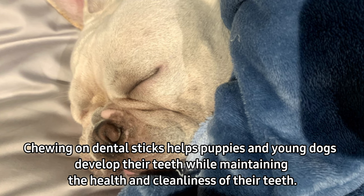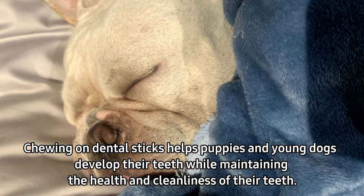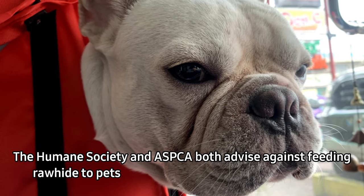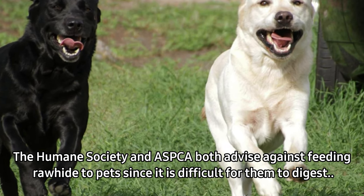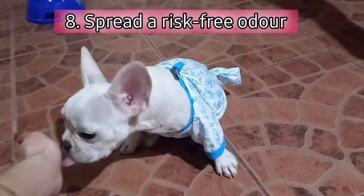Chewing on dental sticks helps puppies and young dogs develop their teeth while maintaining the health and cleanliness of their teeth. Every owner needs to be aware of the need to avoid rawhide. The Humane Society and ASPCA both advise against feeding rawhide to pets since it is difficult for them to digest it. The last one is, spread a risk-free odor.